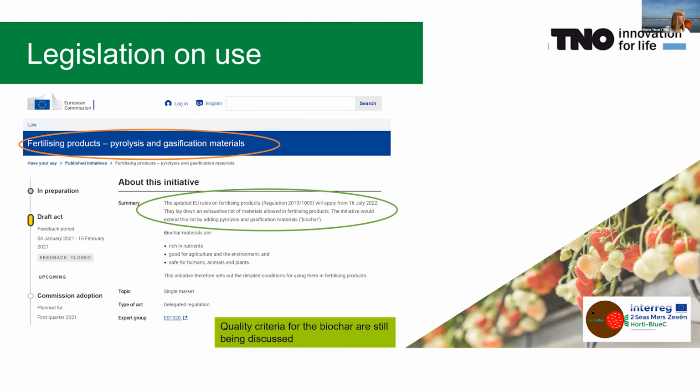So just one slide on the legislation, because I think there we're moving quite nicely towards application. This is just a copied screen from the EU site, and as an annex to the new fertilization law, biochar will be allowed as a product of pyrolysis and gasification to be amended to soil as either a fertilizing product or as a soil improver. It will come with quality criteria, but I'm sure that they will not be more strict than the European Biochar Certificate, which we've shown you that we already meet. So there shouldn't be any problem, and the foreseen date of application would be July next year.